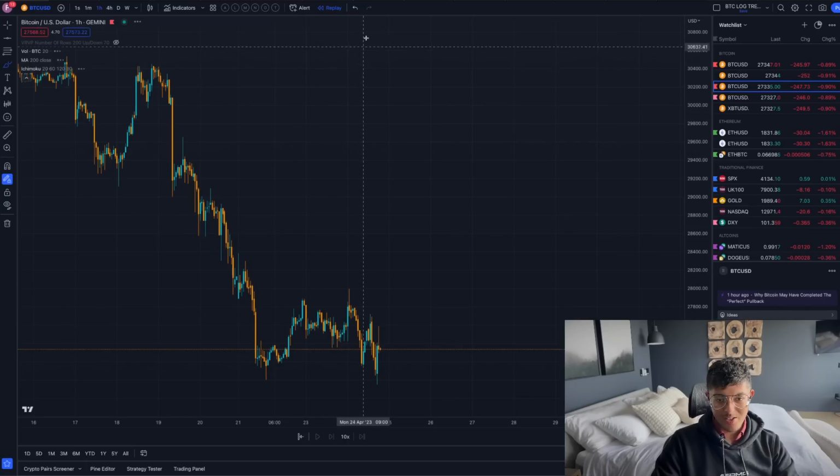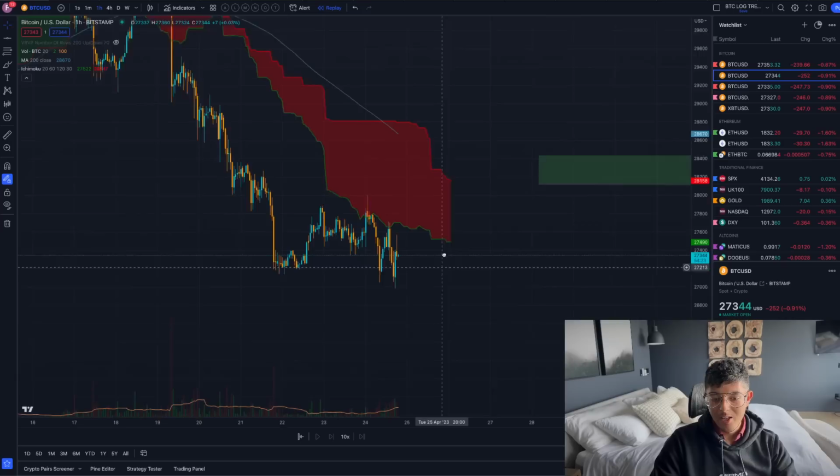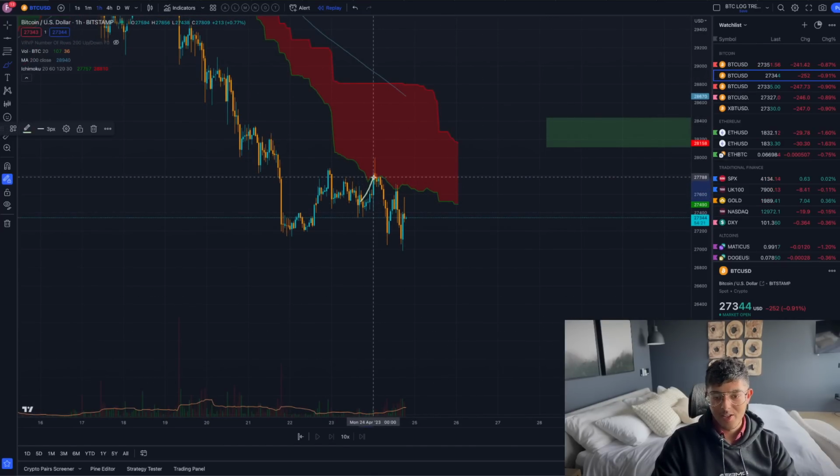But I mean, you can't really say it's open to interpretation. It's extremely clear. You can't really deny this: as soon as the price starts to hit this cloud, we get rejected. Look at this, right? As soon as we start to hit it.